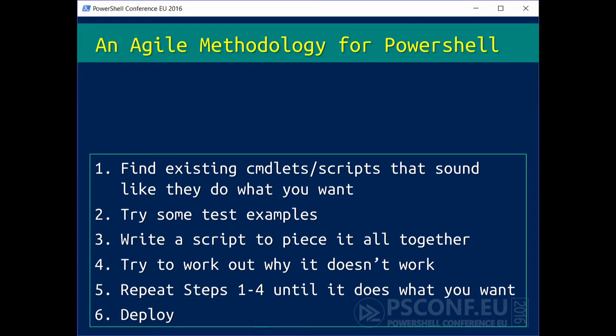So I think for most people, this is their development process. You hear about a problem or see a problem, you immediately start looking for existing commandlets or modules that sound like they do what you want. You try out some of the examples. If they listen to June, you have some nice help, but maybe not. You piece it together in a script. You then try to work out why your script doesn't do what you want it to do, and you just loop around until you get something that looks good, and you deploy. So definitely 18 months ago, this was what I did. You may or may not be using source control and all those other things, but from a planning perspective, essentially, there isn't much. You sort of learn as you go, right, through trying things out.